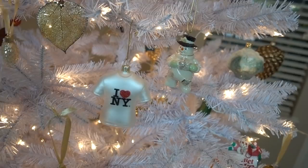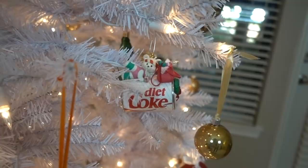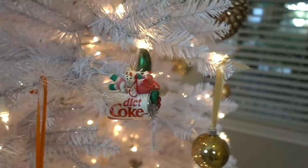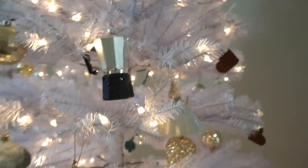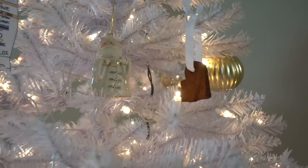Oh, this is a shout out to my college days when I had a Diet Coke habit. So never forget where you came from. And here's my cauliflower that a viewer sent me last year, and my little Bialetti there. And then where did I put? Oh, there's the Santa up there. And of course, my cinnamon ornaments that I made.